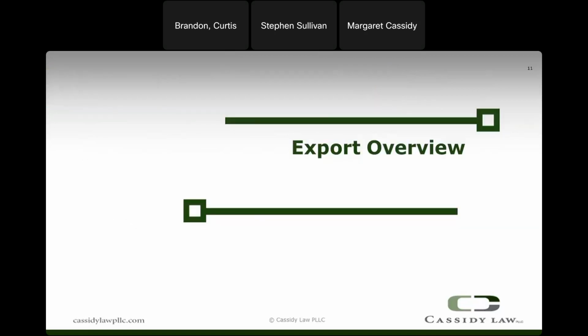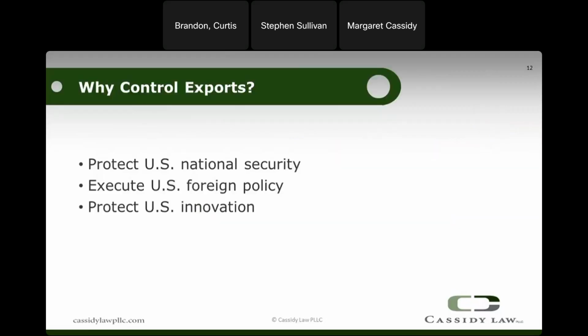Okay, so I'm going to give a review of exporting. So why do we even control exports here in the United States? And side note, we control exports here in the United States, something that's leaving our country, but don't forget other nations do as well. So if you're going to export something into Japan, and now there it is in Japan, you've got to remember that Japan will now have a say about whether you could export that item out of Japan.